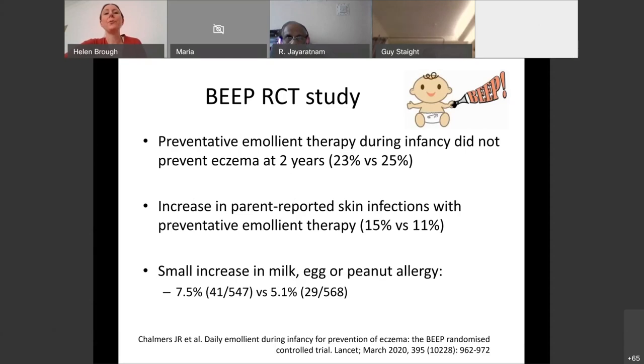Finally, they showed that in the group that had moisturizers applied, there was actually a small increase in food allergy when they assessed this at 2 years. Milk, egg, or peanut allergies, which is what they assessed by food challenge. In the moisturizing arm, it was 7.5%. In the control arm, it was 5.1%. So this was not statistically significant, but there was a small increase in food allergy.